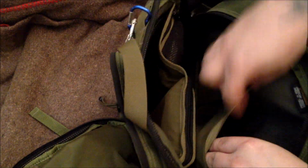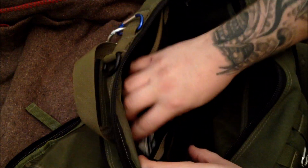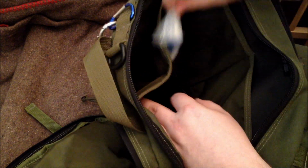Right, so then you've got these two slide pockets here, which obviously I had that stuff in. Then you've got the big main pouch, another slide pocket there, which when I'm on holiday most of my documents will go in. And then obviously I've got my survival kit, which comes with me everywhere, never know. And I've got a pack of tissues.